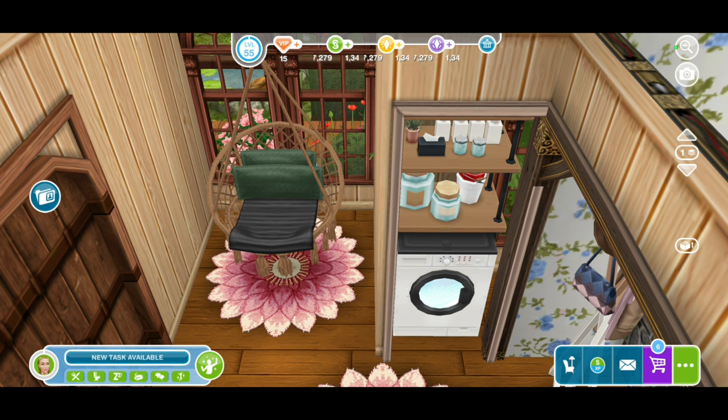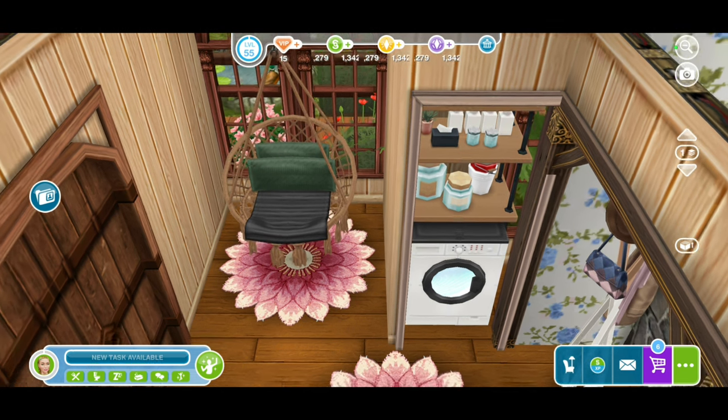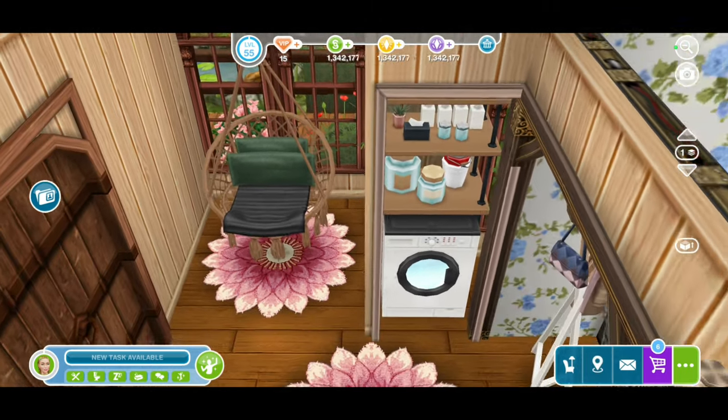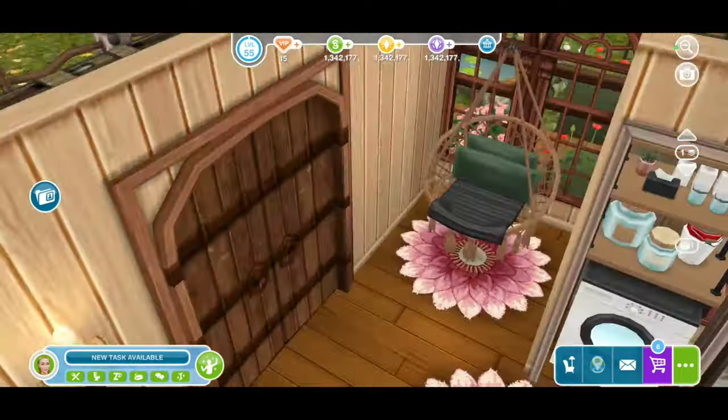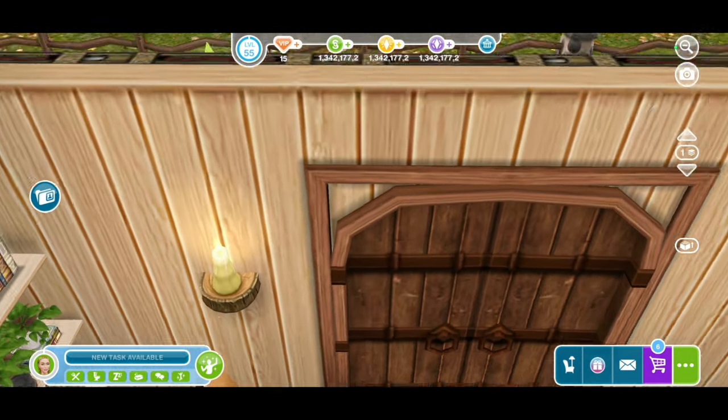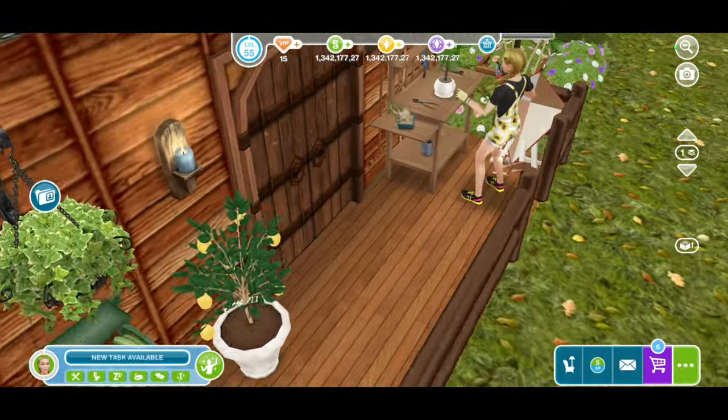So in this space we also have a washing machine, which I would imagine doubles as a washing machine and a dryer. So they have all of their essentials neatly tucked in. And then the door out back here actually leads to the yard.